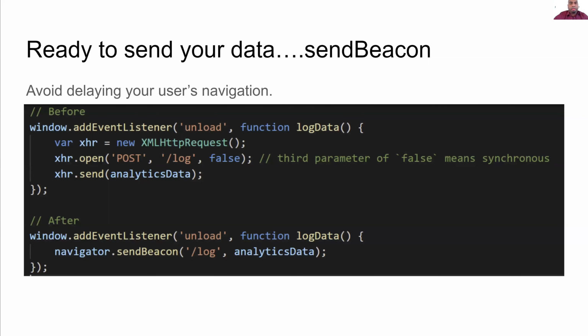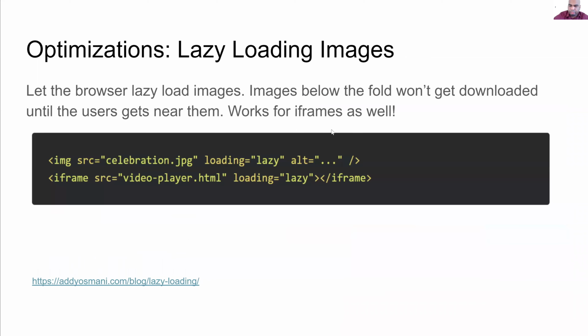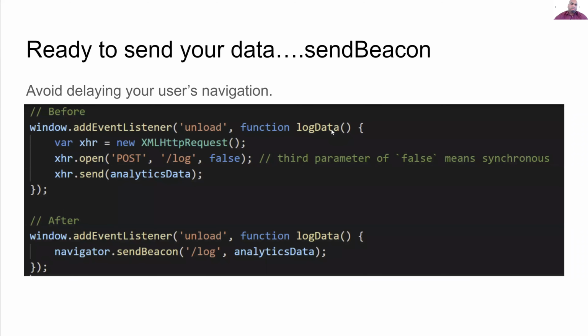They're closing your tab, and the unload event is firing. Why don't you send some information there? Well, what people quickly figured out was that you can't do an asynchronous AJAX call in the unload event. If you try to do this asynchronously, it won't get fired. So what you have to do is set this flag at the end to false, and it says, "Hey, make this request synchronous." What that means is, if you're sending a lot of data, and for whatever reason it's taking a while to send that data, the user will be blocked from closing your tab.